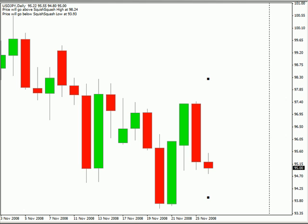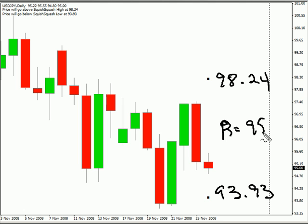We're looking at the US-Japanese yen pair. I am expecting this pair to move within a range as high as 98.24 on the very high side and 93.93 on the lower side. Do look for some resistance to come into this market around 95.73 and look for support around 94.90. We've already seen it bounce off that level before.